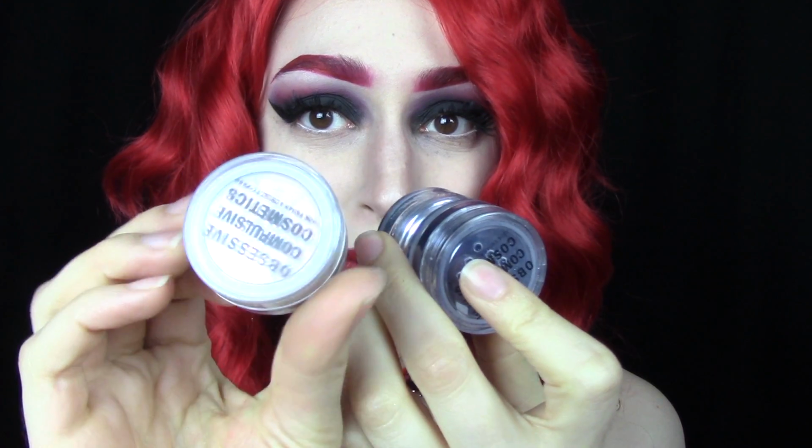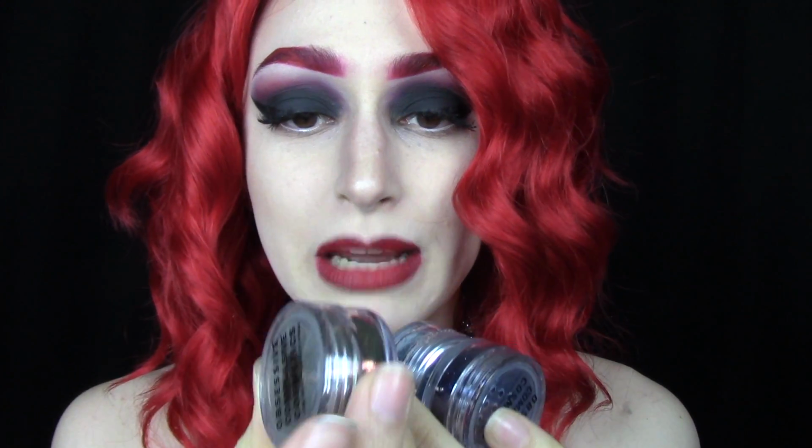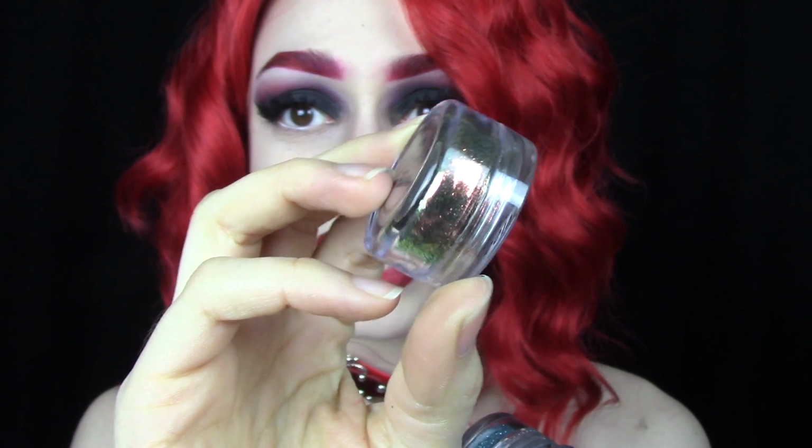And then I have 3 from OCC, Obsessive Compulsive Cosmetics. Oh, upside down. Now this glitter just came back in stock, I believe. This is called Scarab, and it's a gorgeous green, orange, brown, everything. It's like a dragon scale. It's so beautiful.